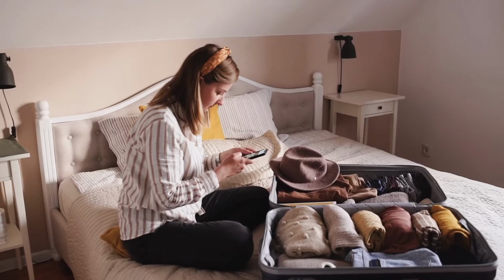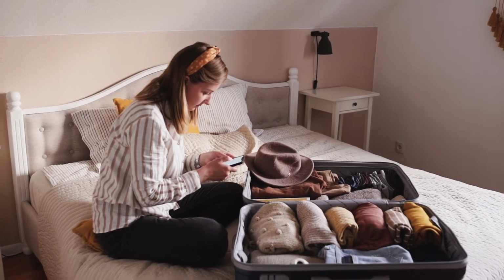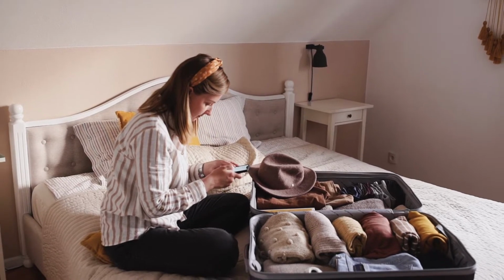The next thing you want to do when you're at home as well, before you go to the airport, is take pictures of everything that is in your luggage. This is for insurance purposes. If it does get lost or if it doesn't get returned to you, you have proof of everything that is in there that you are going to be able to claim.